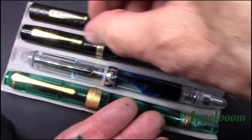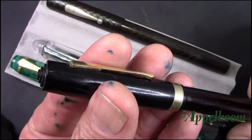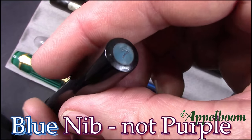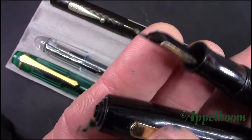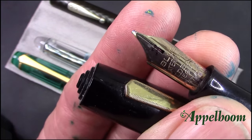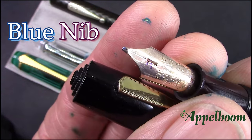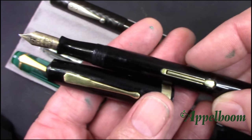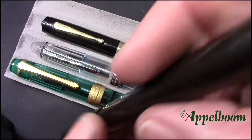I would be remiss if I didn't have some vintage here. So this is a Waterman's number 7. And it has a purple nib. Waterman color-coded their nibs for a number of years. And a number 7 is like a medium metallic. It's also soft. Nice keyhole breather. This pen is a workhorse. Yes, it's lever fill. And this is just a standard Waterman 52.